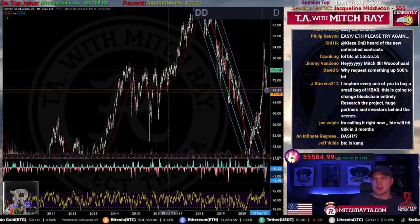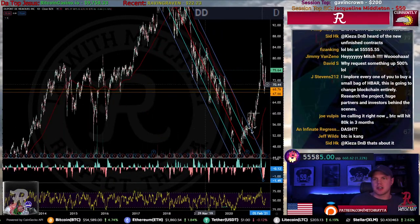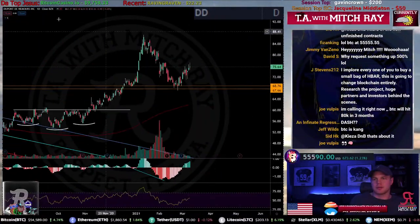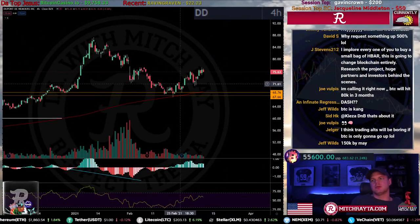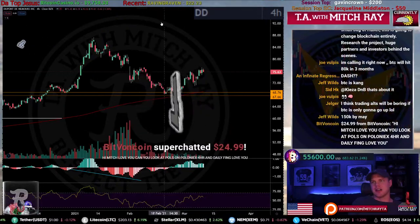So I guess it was just this valley from 2014 and 2016 that got regarded as support for the bounce. And where's the neckline? Is this the neckline right here?